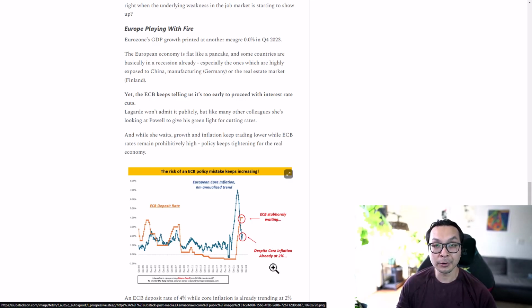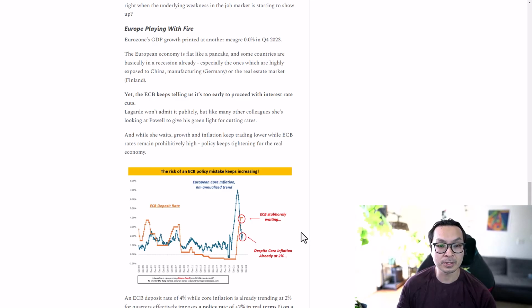Even though they're already at their 2% targets, it doesn't make sense that they are still sticking with the higher rates and tighter financial conditions. So we'll keep an eye on this, and hopefully this is not a major warning. But that is a risk. If Europe does decide to have a big crisis, that's going to impact the US and the whole entire world, since we're all connected.